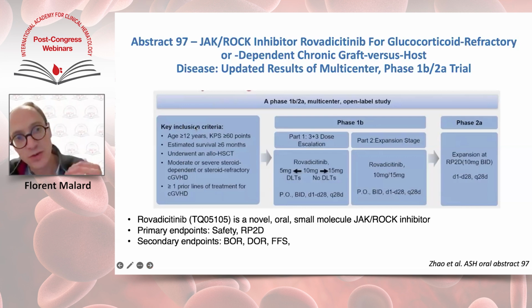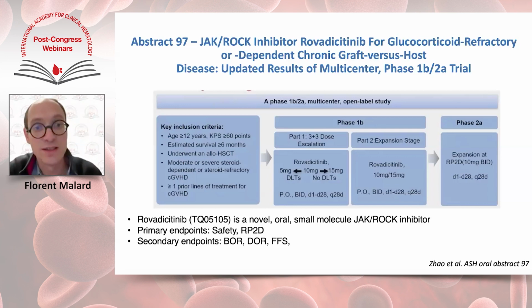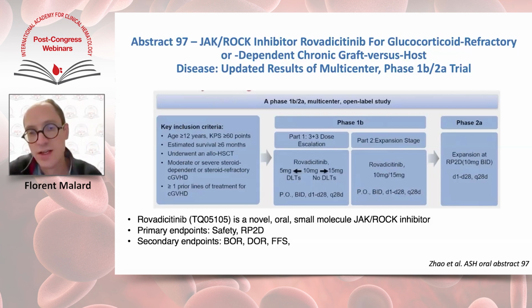They included patients more than 12 years old that had a stem cell transplantation, with moderate or severe steroid-dependent or resistant chronic graft-versus-host disease, who received at least 1 prior line of treatment for chronic graft-versus-host disease. Here, this is the design of the phase 1b. So rovadicitinib was given at 10 milligrams, and they planned to decrease if they had some dose-limiting toxicity, or to increase to 50 milligrams if there was no dose-limiting toxicity. It was given orally, so this is very important, twice a day.